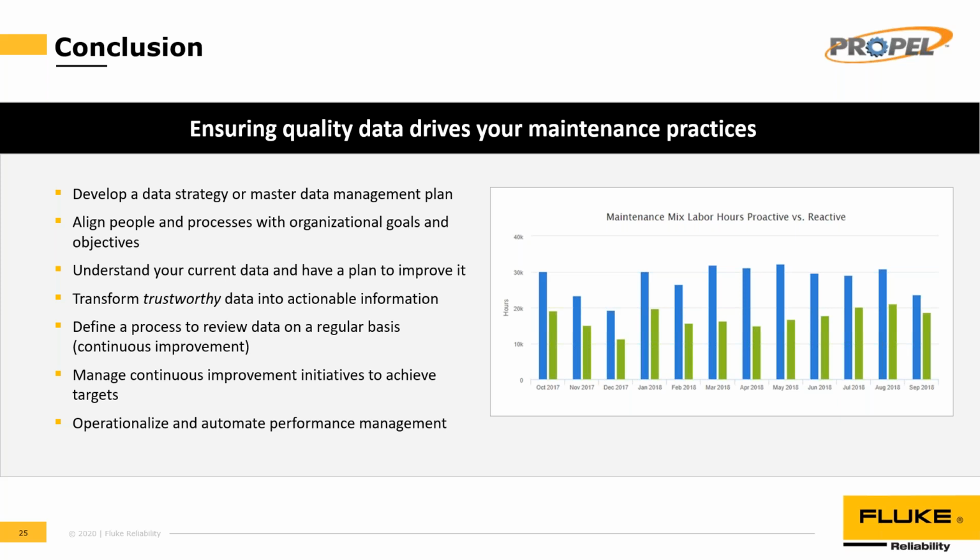Align people and processes with your organizational goals and objectives. Again, that's going to ensure that what our people are doing is in line with what the organizational goals are and is reflected in the processes. Okay? Understand your current data and have a plan to improve it. Right now, today, I know my data is not that good. We're in a very reactive state. I don't have a ton of time to fix data, so I'm going to focus on this part of the data first. Again, critical assets.